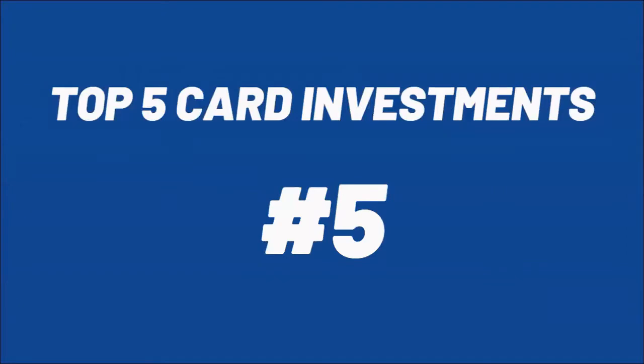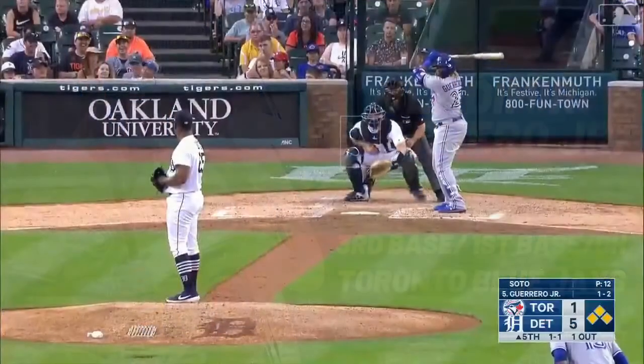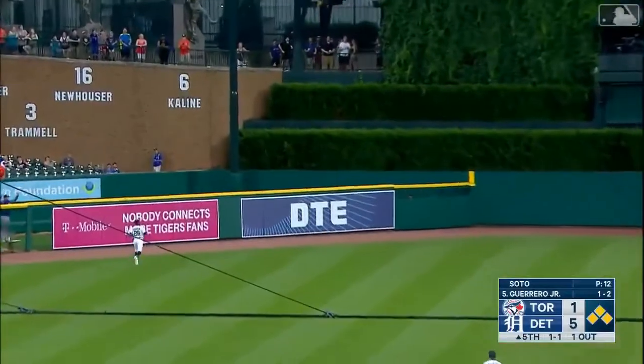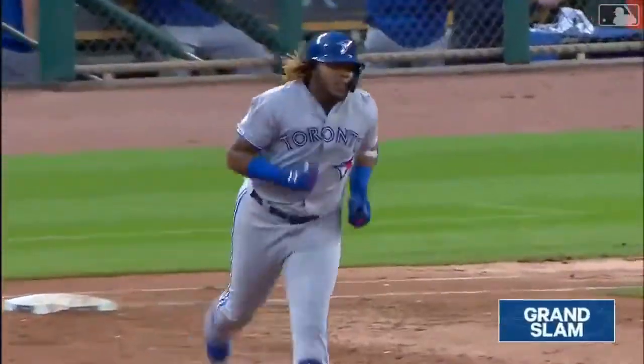Starting our top 5, at number 5, we have Vladimir Guerrero Jr., third baseman slash first base slash DH for the Toronto Blue Jays. Vladimir Guerrero Jr. has been a third baseman coming up, but last week it was announced that he will be moving full-time to first base. So I expect him to play at first and DH this year for the Blue Jays.